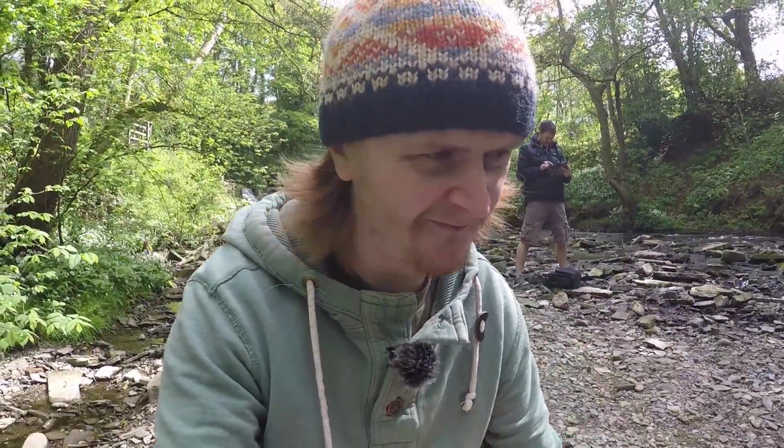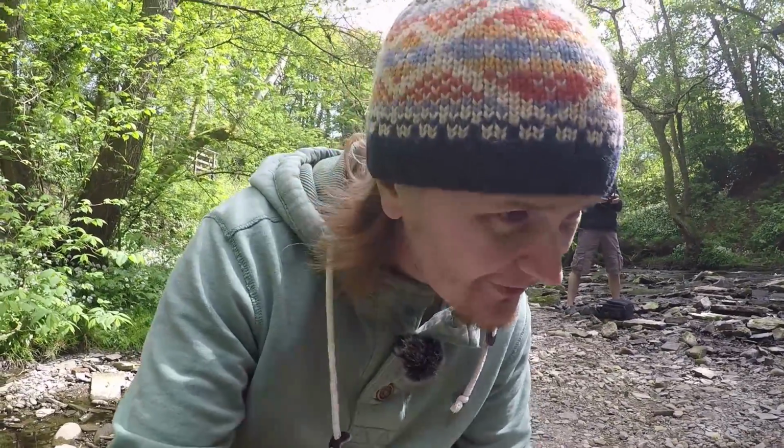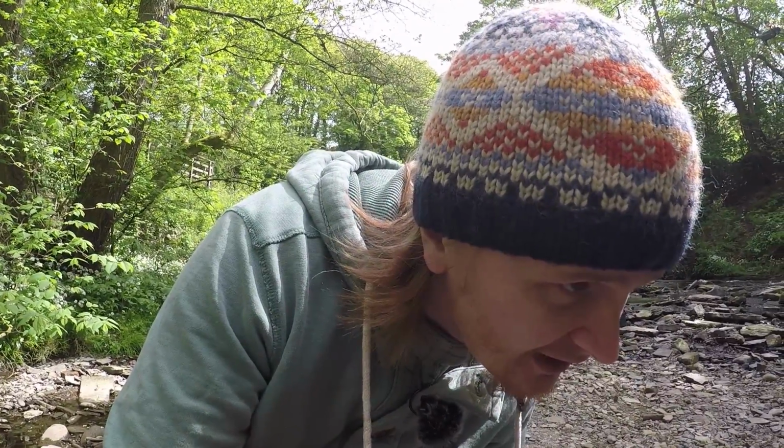I'm looking at about a 40-second exposure, I think. 37, 38. Let's see what this one's like. Yeah, I'm happy with that. Nice bit of woodland photography.